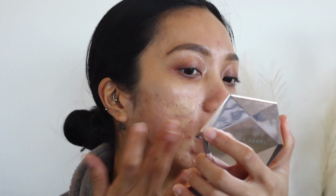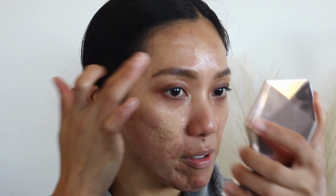My face is doing a lot better. Obviously, it still has a lot of discoloration. I have a big pimple here, and everywhere else there's not much texture happening. So I'm going to just use whatever I pumped on my hand and spread that all over my face. I've also applied the sunscreen beforehand.